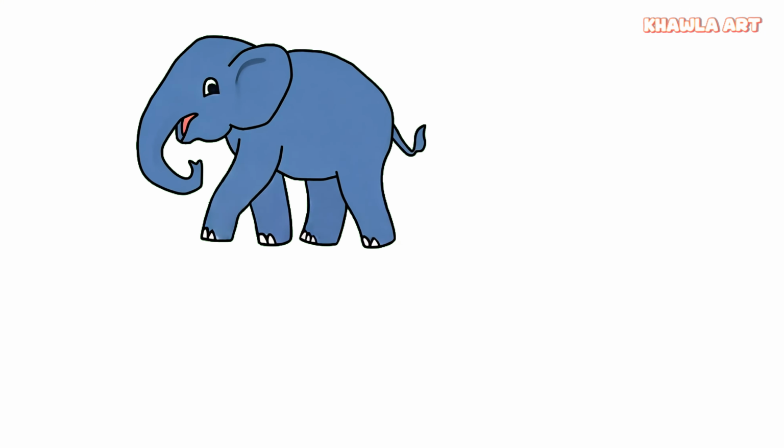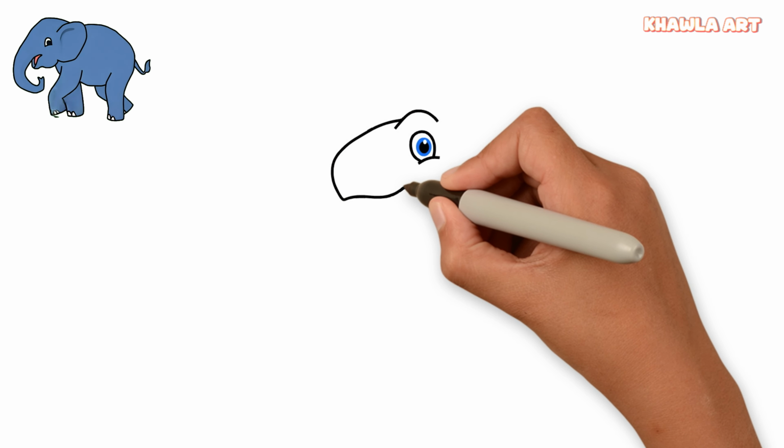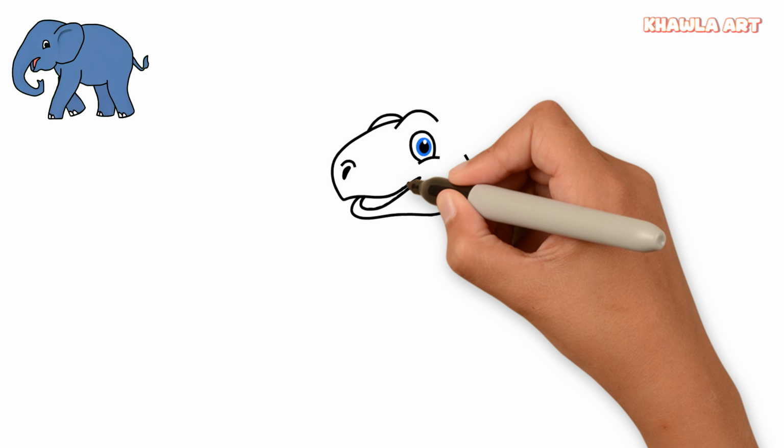Next, let's draw a velociraptor. Here comes the fast and agile dinosaur. With its slim body and sharp claws, the velociraptor is going to be such a fun drawing.